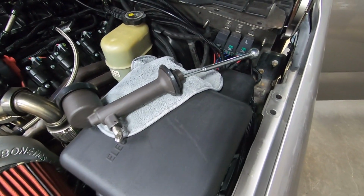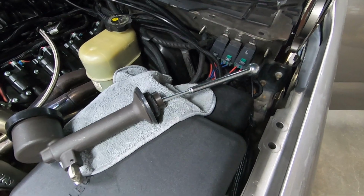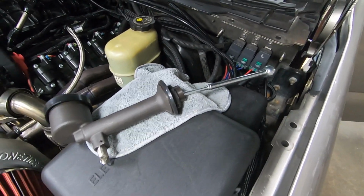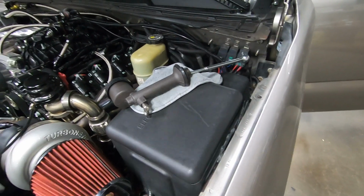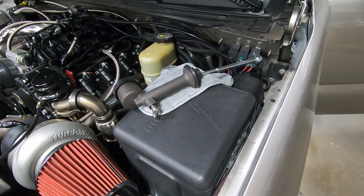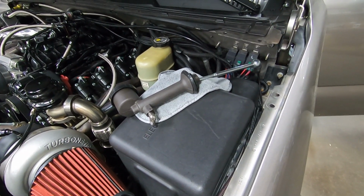I also use Atomic Fabrication and Performance's steel pedal box assembly or clutch pedal bracket. And no matter what you choose, I would recommend that AFP bracket assembly, no matter what.